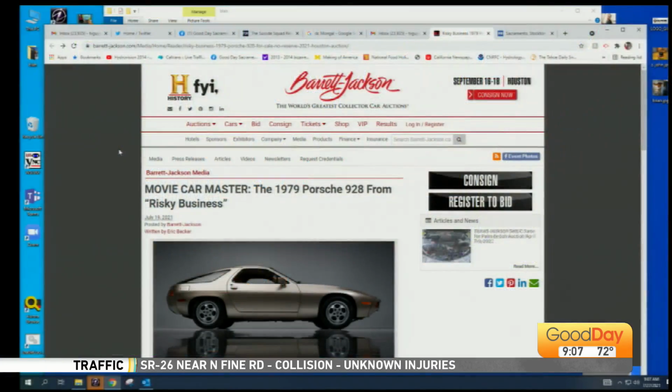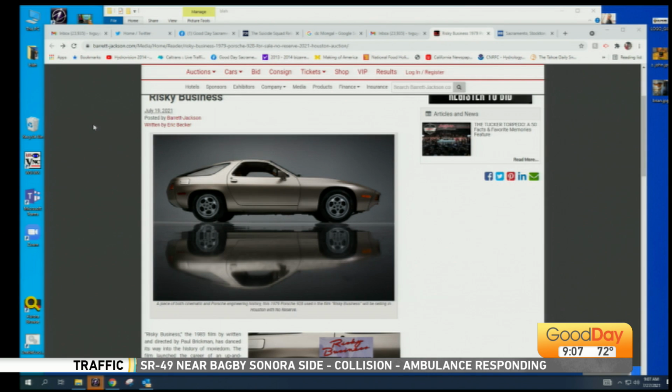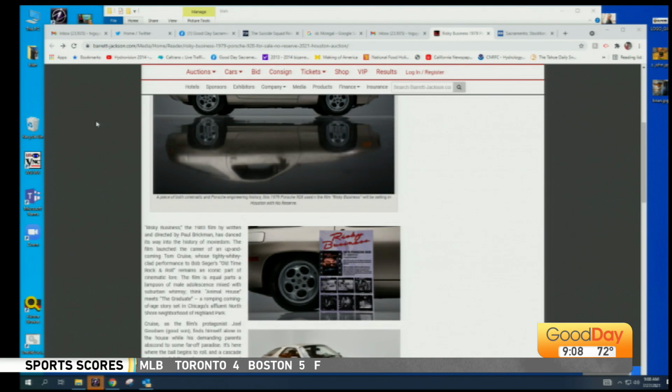Okay. Very interesting. The 1979 Porsche 928 from Risky Business is going up for auction. Now, I haven't seen Risky Business in a long time. I've got a feeling it's very problematic in these times. But anyway. Well, isn't he underage in the movie? He is in high school, yes. But the whole subway scene with Rebecca De Mornay. Yeah, that was the movie, of course. Tom Cruise. We got to see him in his tidy whities. Yep. Socks sliding across the floor. Sliding across the floor. This car was amazing.